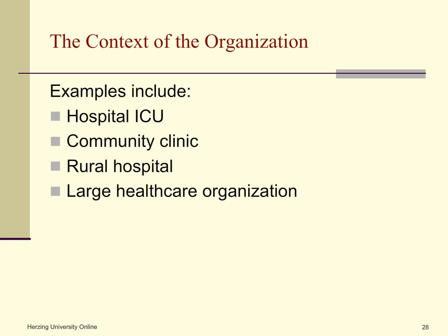The context of the organization may include examples like hospital, ICU, community clinic, rural hospital, and larger healthcare organizations. Delegation happens differently in different organizations. For example, in a hospital ICU where staff may be stable and most care is visible from many vantage points, delegation is easy to implement. The delegator can see what the delegatee is doing. In a community clinic, however, the number of professional staff may be very limited and the opportunity to see what any one delegatee is doing is unpredictable. In this type of situation, it is very important to know what the skills and abilities of each staff member are. Same thing applies to rural hospitals or larger organizations.